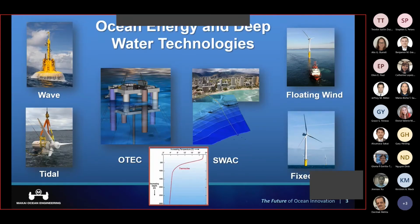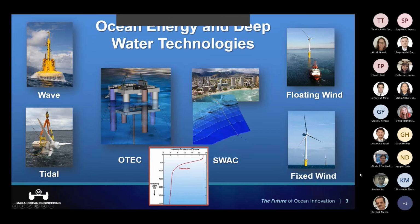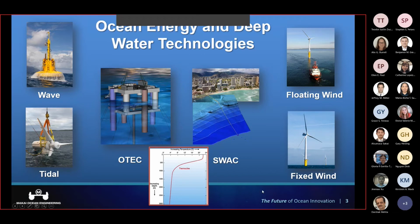So first slide here, ocean energy and deep water technologies. A few different images around the edges at the left and right. You've got perhaps what people conventionally think of when they hear about marine renewables. Wave energy device at the top left, it's the Ocean Power Technologies device. I think that's in Hawaii, that one. Bottom left is one of the Magen tidal turbines, which is up in Scotland. It was a project I was involved with. And then to the top right there is a floating wind turbine, and bottom right is a fixed wind turbine. So those are kind of what we're used to seeing.